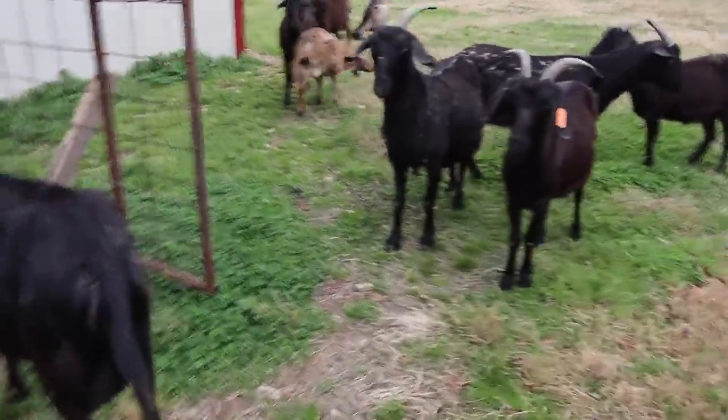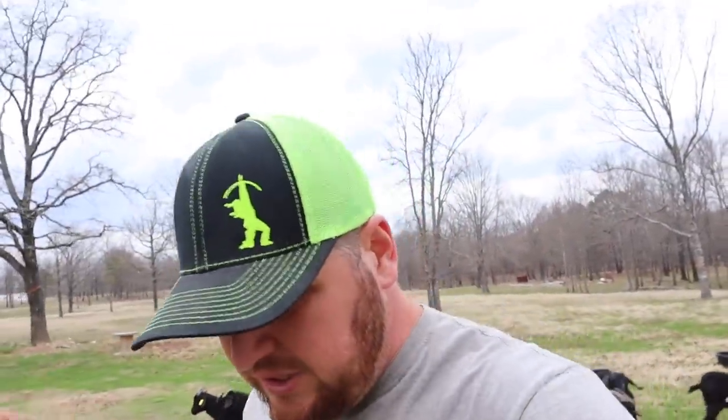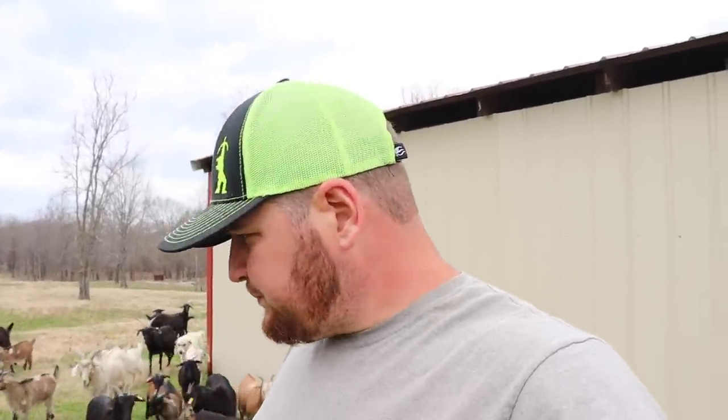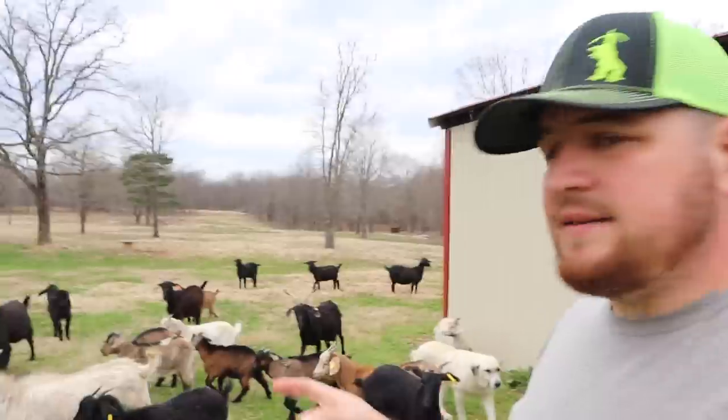Now, one thing you have to watch when you release the goats into a new field, when they haven't had a bunch of lush grass and greens or leaves to eat, a lot of times they'll come out here and gorge and gorge and gorge themselves, and they'll actually get bloated. And you'll walk out here and you'll see one laying on their side, and their left side, I believe it is, will just be swelled up and full of gas. And it's not a good sight. It's very painful for them, and a lot of times they end up passing away.